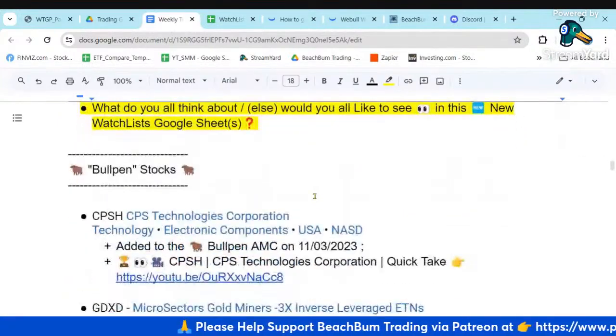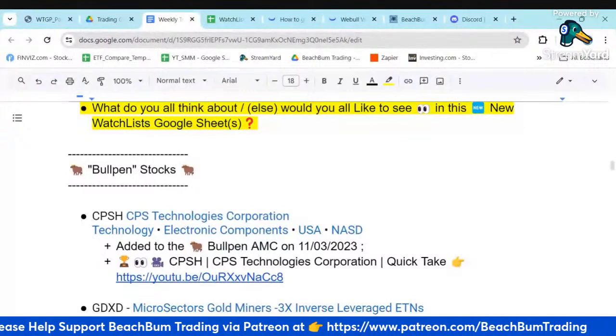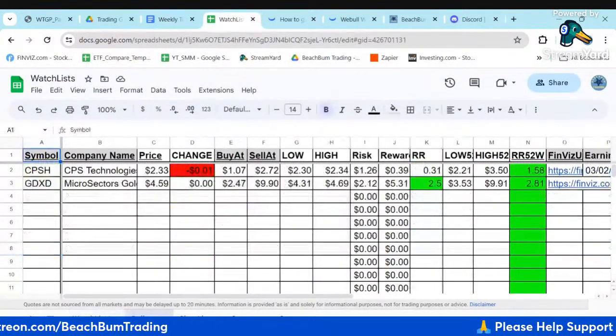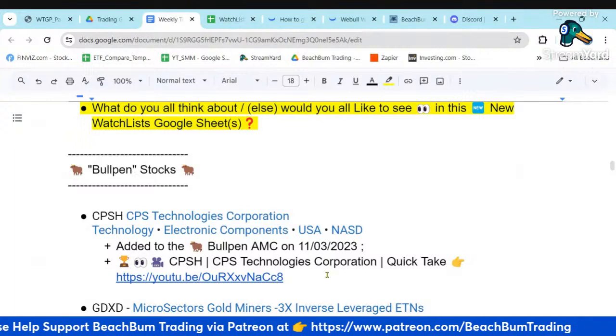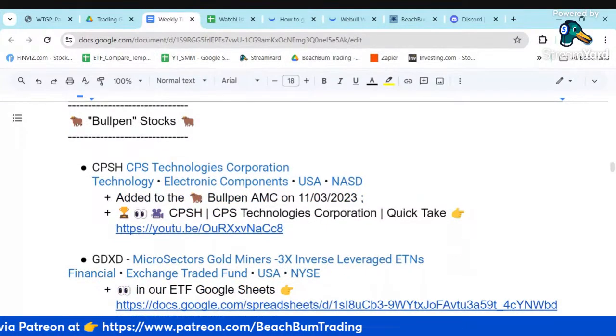So we'll also review our bullpen stocks. Our bullpen stocks are not ones that I typically watch real time during the day, although our Watchlist Google Sheet now facilitates watching our bullpen and shopping list much more efficiently. But these are ones that might present an attractive swing trading setup in the near future. So I put them in the bullpen, revisit them at the end of the day.